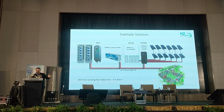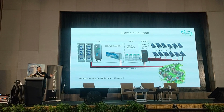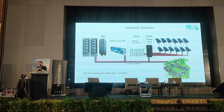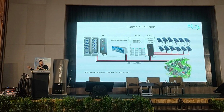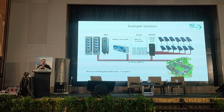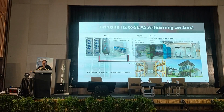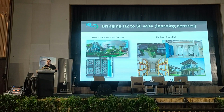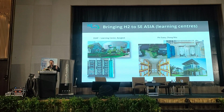You give me your fuel money, you give me your existing OpEx cost, and I will use that money to finance CapEx. When my cost is paid for, I will hand the system over to you. Those are the opportunities that we are ideally looking for, and those are what I think is the low-hanging fruit in markets like Indonesia. So, nearly there.